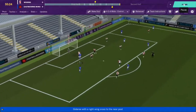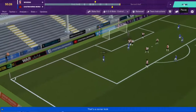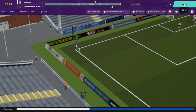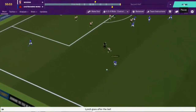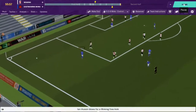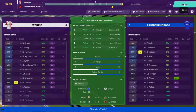Could we put the ball into the box with Glean now? Woking player just got in front of the ball there, deflected it out. Glean to take the corner. And that wasn't the best of corners, really. Was that throwing? Oh, I was offside anyway.